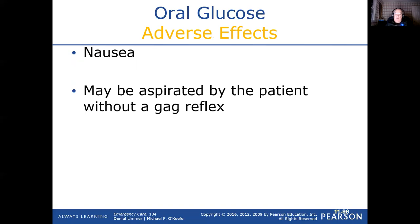Side effects. Patients sometimes do feel a little nauseous with it. But the biggest side effect I ever experienced was with somebody who was awake, but a little out of it. I gave him oral glucose and he started screaming and holding his head, and I'm like, oh my God, I think I misdiagnosed this one. After like a minute, I said, what's wrong? Talk to me. And after like a minute, he said, my tooth. Obviously he must have had a cavity or a cracked filling, and when that sugar hit the cavity, he was screaming in pain.